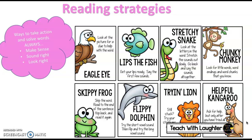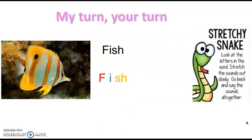Your eagle eye is when you look at the pictures to help you with a word. And your stretchy snake is when you look at the letters in the word and you stretch the sounds out slowly and then you go back and say it all together. Let's have a go at a stretchy snake of our own.